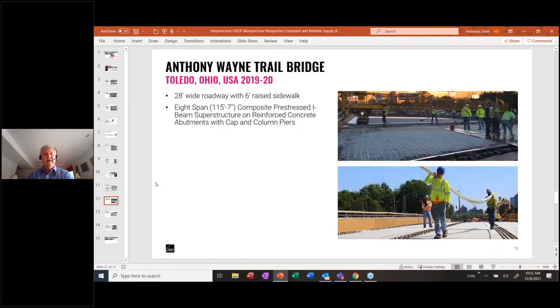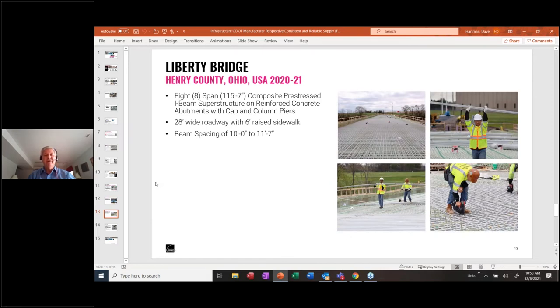The two examples that I'd like to highlight that Dave mentioned earlier were the Anthony Wayne Trail Bridge. This was a significant project that allowed us to begin to understand what was needed to improve our GFRP offering. We then moved more recently to the Henry County Liberty Bridge, and we introduced the higher modulus and higher strength product, and the load capability for those bars is much improved from previous offerings. And so we are typically 30% higher than the ASTM D7957 material specification. And this is why Sean mentioned that ODOT wants to take advantage of that and ties that in with special notes on top of the ASTM D7957.